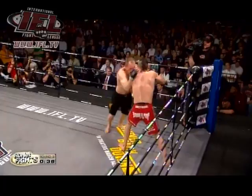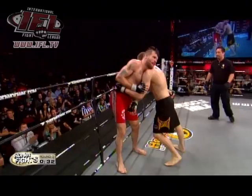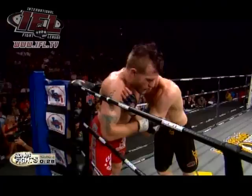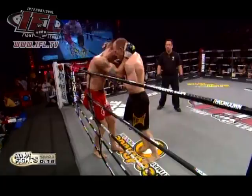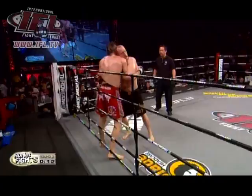Trading punches now with McGivern. 30 seconds, Ryan, 30 seconds. Push off and throw a flurry. That just missed. That left kick brushes against the nose of McGivern. Horwich has had his best strikes in this round. Whoa. This is so tiring.